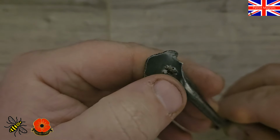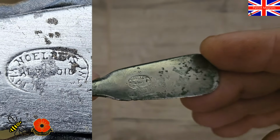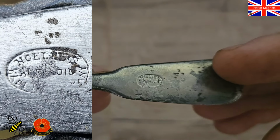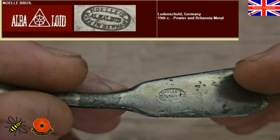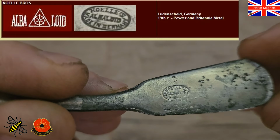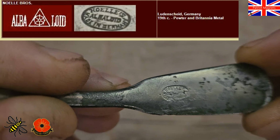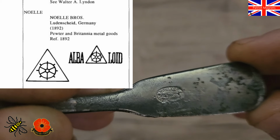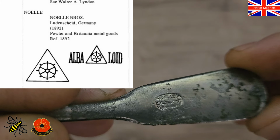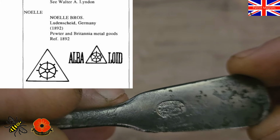I'm not sure if there's something there or it's just a bit of scuff. I've had this under the microscope, and I will put closer pictures on. I did find a maker's mark, and it is made by the Noelle, N-O-E-L-L-E. So it says there on the engravement there on the stamp, it does say N-O-E-L-L-E. And then S as in Knowles. But looking up online, the makers are Knowles Brothers of London's Chade, Germany, if I'm pronouncing that correctly. If I'm not, I apologize.